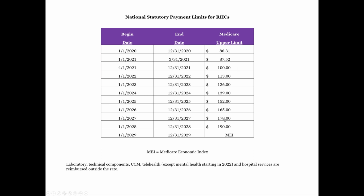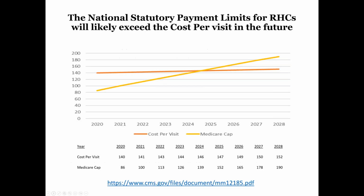So you can see these upper payment limits, they call them the national statutory payment limits, are going to increase dramatically over the next few years. And eventually you're not going to get these caps. As a rural health clinic, you're not going to be able to fund $190 a visit if you're an independent RHC, that's the audience that we're pretty much talking to today as far as us preparing cost reports. We only prepare independent RHC cost reports, and having a cost per visit of $190 is not sustainable.